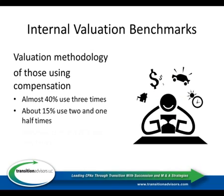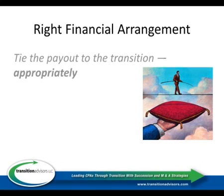For those that are using compensation, which is the second most popular method, about 40% use 3 times. That's actually a proxy for 1 times revenue when you think about it. About 15% use 2.5 times, and between 15 and 20% use 2 times. And again, the trend is downward. I'm seeing a lot more 2.5 times compensation approaches than I'm seeing 3 times nowadays.